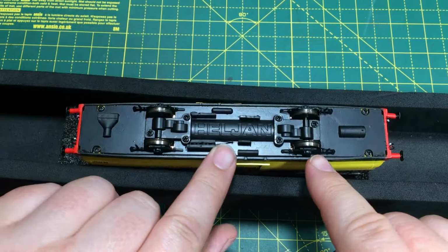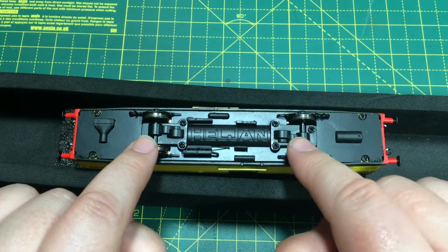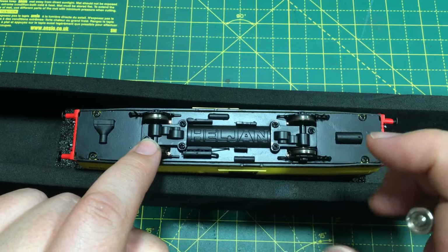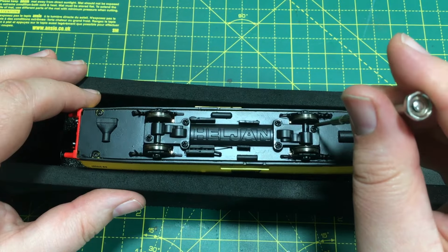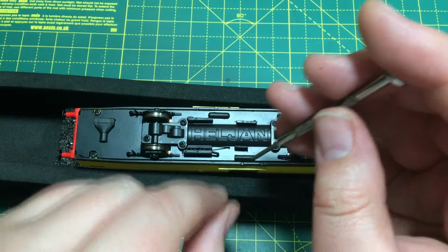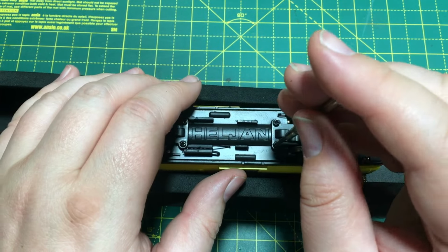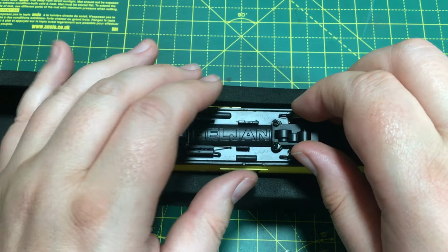Looking on the underside, one of the things that does strike me is that it's quite easy to get the wheel sets out, either for cleaning or for changing these out for perhaps a different finer profile set if you wish to. There's just 3 screws that holds in each of the axles, and also gives us access for being able to service the gear chain that's in underneath here.